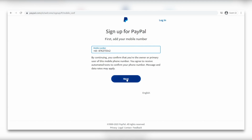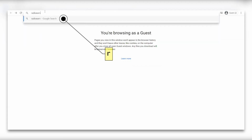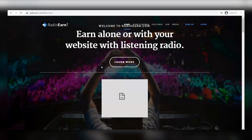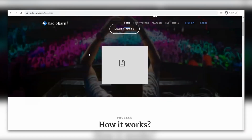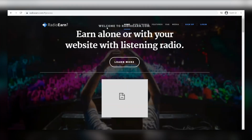Next step is to open a brand new tab and type in radioearn.com. This is what should show up on your screen. From the name itself, that answers the question if you can actually earn by listening. This website does exactly that. You will get paid by listening on the radio. Isn't that amazing? This website is available to anyone from anywhere in the world.